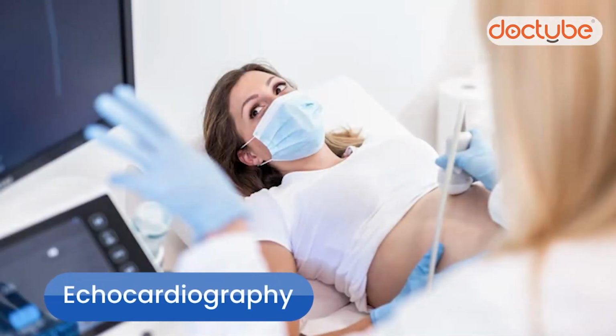The next scan, which most consultants do not prescribe in low resource settings, but I send it to all my patients, is the echocardiography. That is the fetal 2D echo, which is done around 22 to 24 weeks. It tells us whether the structure of the fetal heart is normal or not. There is no VSD, ASD or any other major cardiac malformation with which the pregnancy cannot continue.